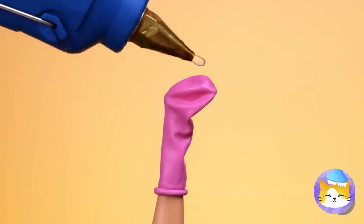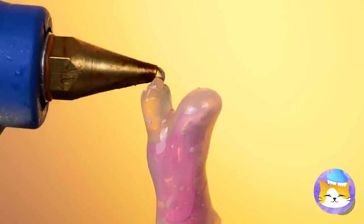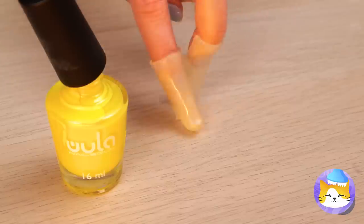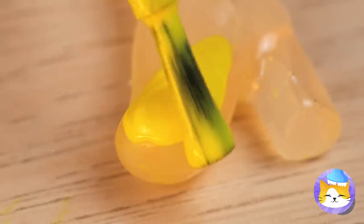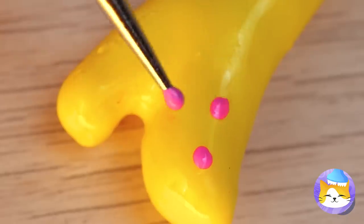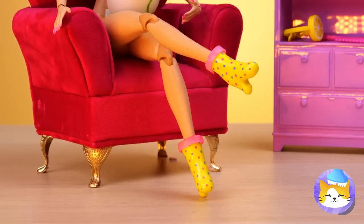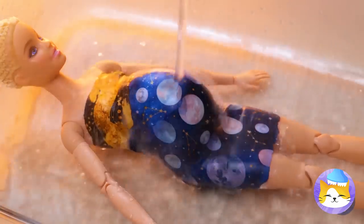Why go shoe shopping when you can have shoes custom made? Well, the transparent look worked for Cinderella. But let's add some color. How about yellow? Better yet, yellow with polka dots! Just add water to smooth things out.